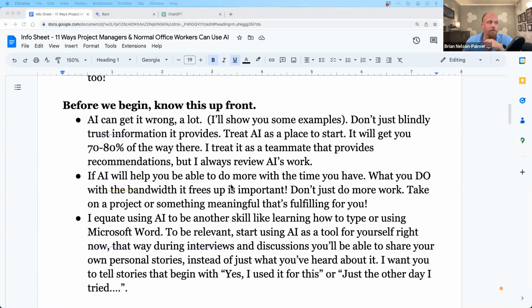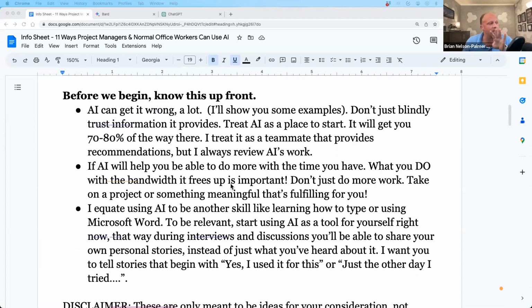Before we begin, know this up front. This is important. First of all, AI can get it wrong, and it can get it wrong a lot. I'm going to show you the examples so you can see how this works, but don't just blindly trust information that AI gives you. Treat AI as a place to start. I look at AI as a way to get me 80% of the way there. It can do 80% of it, which is great, but I need to do the last 20% in order for it to be mine. So I treat it like a teammate, but I don't ever just blindly trust what it says.